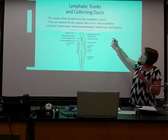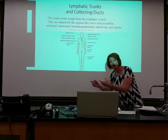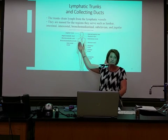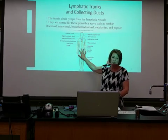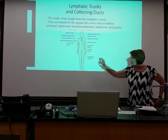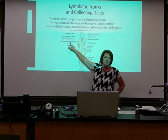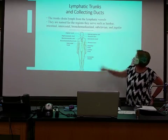Throughout the body, we're going to have what's called a lymphatic trunk. Now, a lymphatic trunk, notice this is where we're going to have a lot of lymph nodes. They are basically named after the area of the body they're serving. Note where we find lymph nodes. Now, the lymph trunks: I'm going to have a lumbar trunk, an intestinal trunk, intercostal, bronchomediastinal, jugular, subclavian.